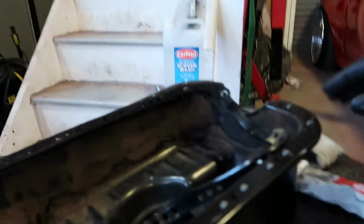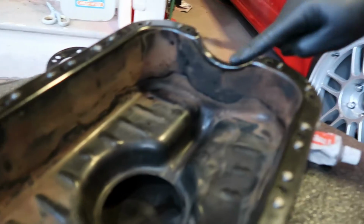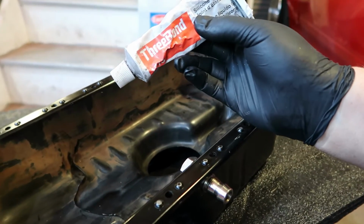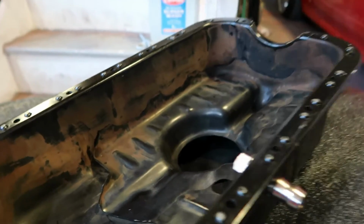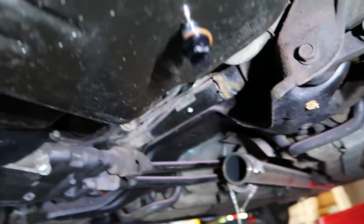Three Bond. Now Grant tells me that this is the same as Honda Bond, or it is Honda Bond, I don't know, but what we've got to do is put it on top of the gasket and underneath the gasket and get back in the car. I'm going to leave it set down. So I will apply it all across here, around here, and then do the same on the top. Hopefully we're good. Well, there we go. It's back on.